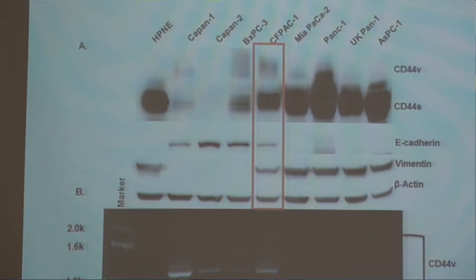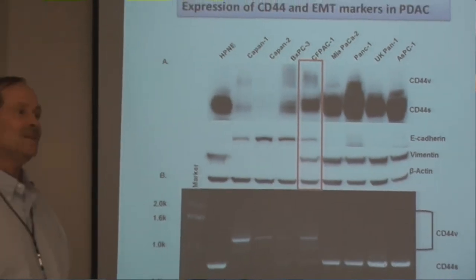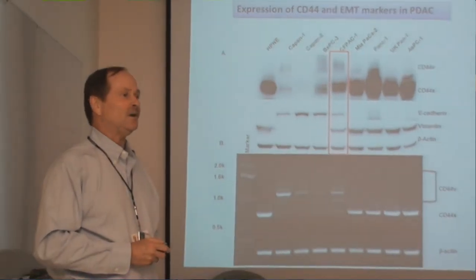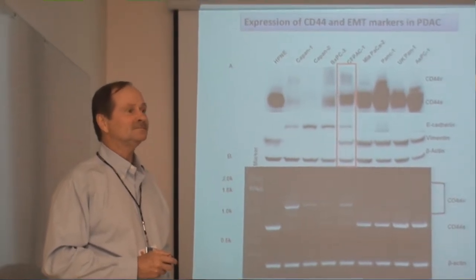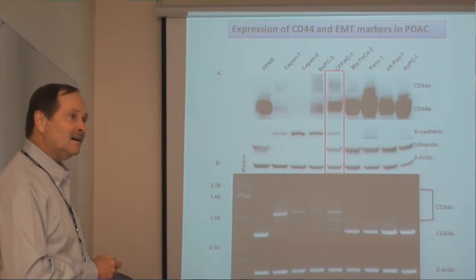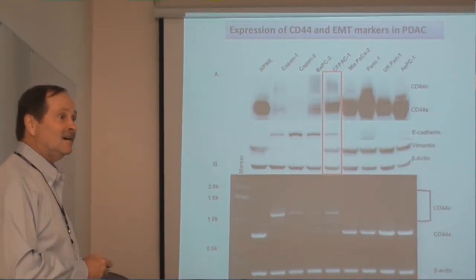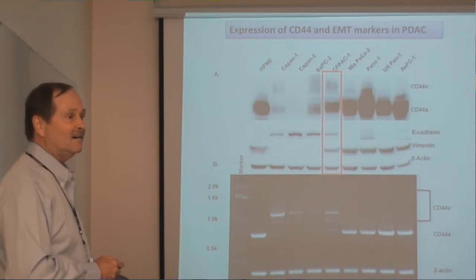So we asked, how do you culture these cells? These cells were cultured in culture dishes in just regular media with serum. Okay. Do they have any differentiated markers? Is there a pancreatic differentiated marker expressed there?